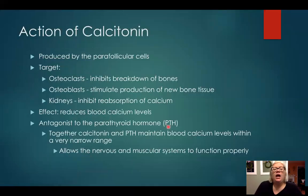All right, so the other hormone that the thyroid gland produces is calcitonin. Now, calcitonin is produced by another type of cells. The follicular cells, I said, make up those golf, those ping pong ball kind of shaped follicles with the open center. Well, the follicular cells make up about 99.9% of the cells that make up the exterior of that follicle. 0.1% of the cells that make up that structure are called parafollicular cells.